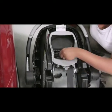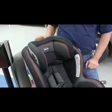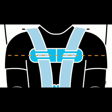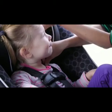Many harnesses are adjusted by rethreading the straps through different slots in the fabric and seat shell, while some offer an easier option, a seat with external harness adjustments. In all cases, the chest clip should always be at armpit level. A harness is tight enough when you can't pinch any fabric at the child's shoulders.